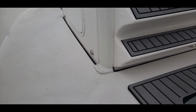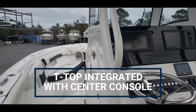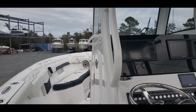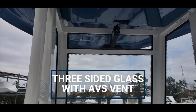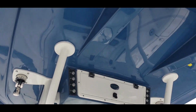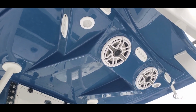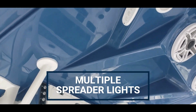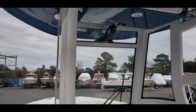Looking at the T-top and center console, notice how they are integrated together. Gives more room around the center console, better strength, and a better look too as well. 3-sided glass with the AVS vent system. Just taking a look at the hard top here. Here are our hard top speakers. 3 spreader lights here, 2 in the back, one on either side, and you're going to find one just in front of the windshield.